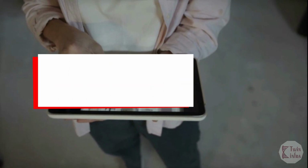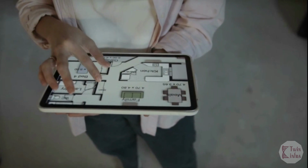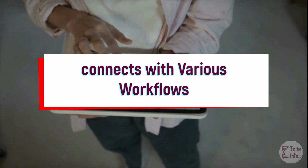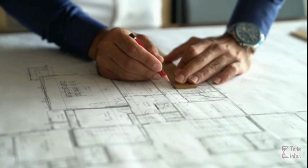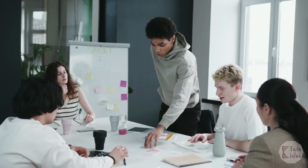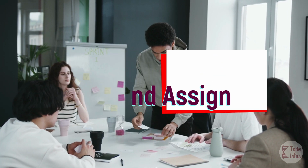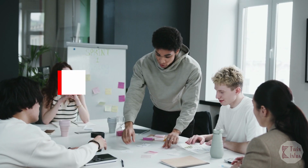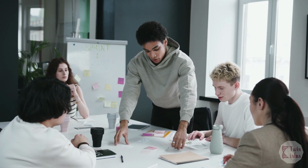Twin Infra comes with a project management module that independently handles the design and execution phase of the construction and connects it with the various flows followed by the construction industry. Engineers from the design office can seamlessly collaborate with the field workers who are at site handling the execution. Users can create tasks and assign them to individuals, groups, or based on roles for the team to collaborate and execute. The task can be visualized on a graphical Gantt chart, making life easier to manage the project.